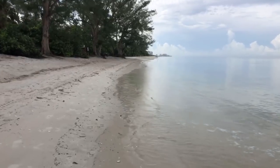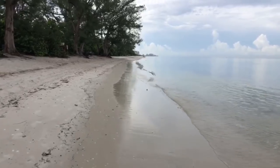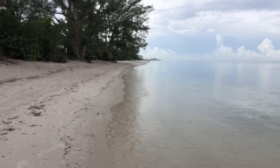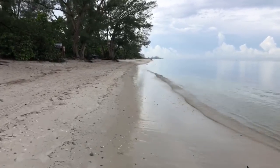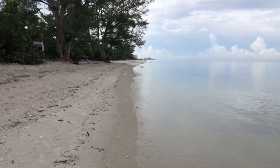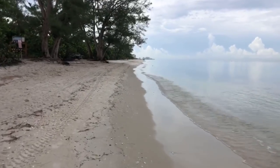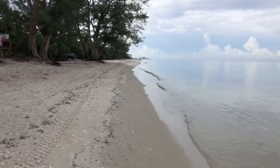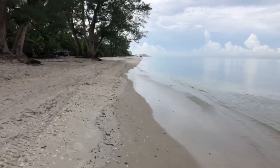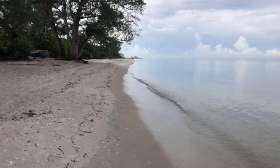And by the way, they're always looking for volunteers at all of our Florida state parks. You can always become a volunteer, not just here at Delnor-Wiggins, anywhere throughout the state of Florida. For some reason, one of our most important assets gets the least amount of funding, our Florida state parks. So if you can help out, if you appreciate nature and Florida's natural beauty, think about volunteering at one of our state parks. If you're here in Naples, volunteer at Delnor-Wiggins.